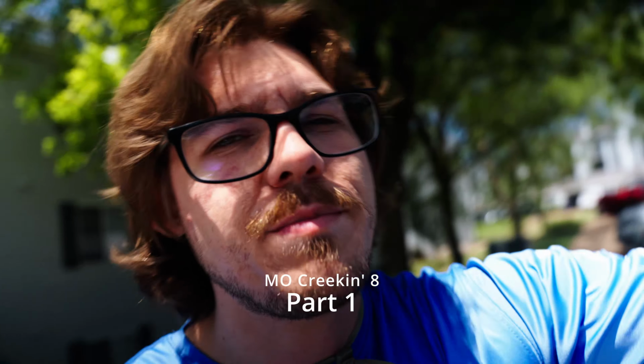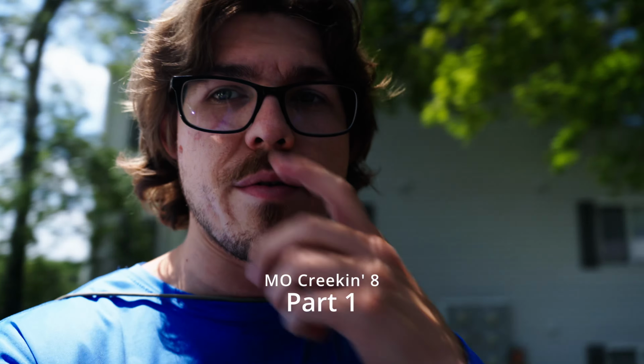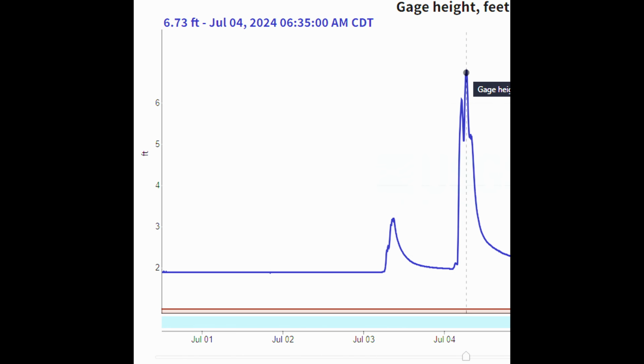So this one's kind of a special one. A day or two ago, it rained up to 3 and 3.2 inches in my favorite creek. So I was planning on going out today anyways. But then it rained this morning too. And I looked on the gauge and it rained over 6 inches and it's still coming down. So we're gonna head out there and see if there's anything we're finding.